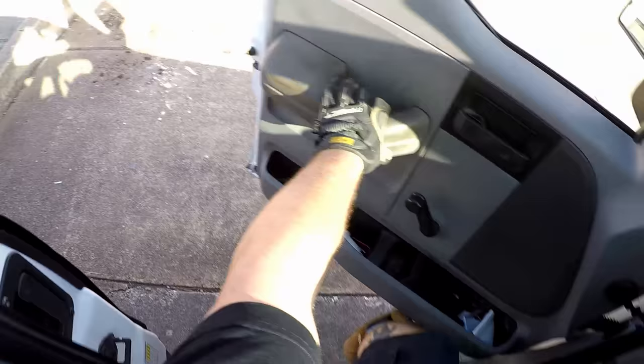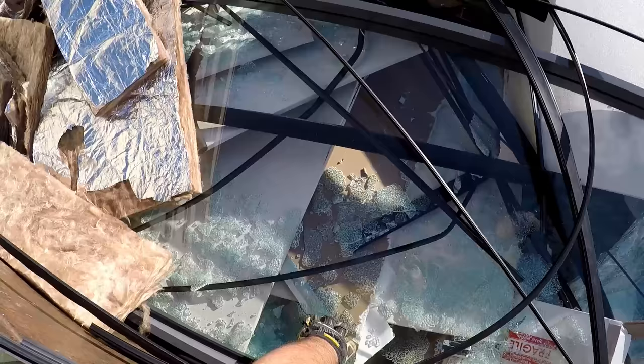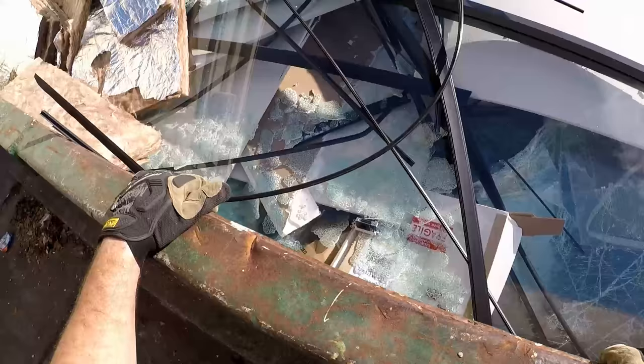All right. Open top. What we got in here? Look at that. There goes some aluminum. A lot of glass. What, y'all want to break it? I want to break it. Let's break it. Grab my axe here.